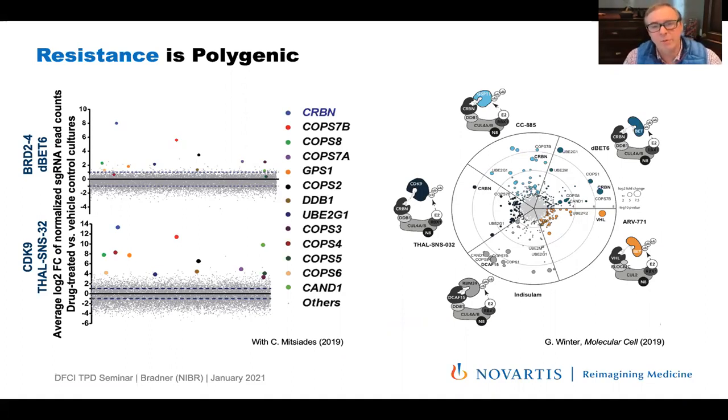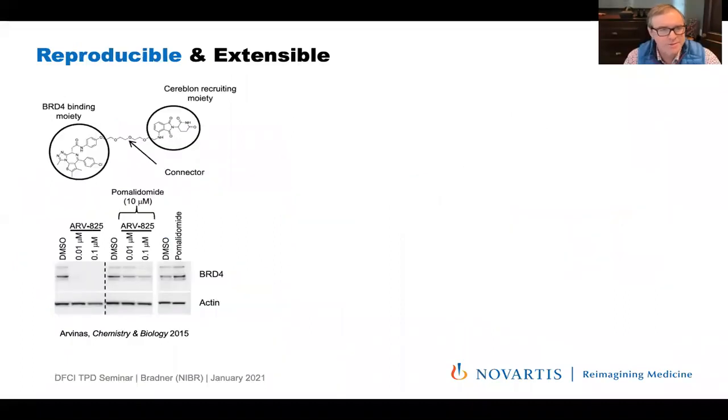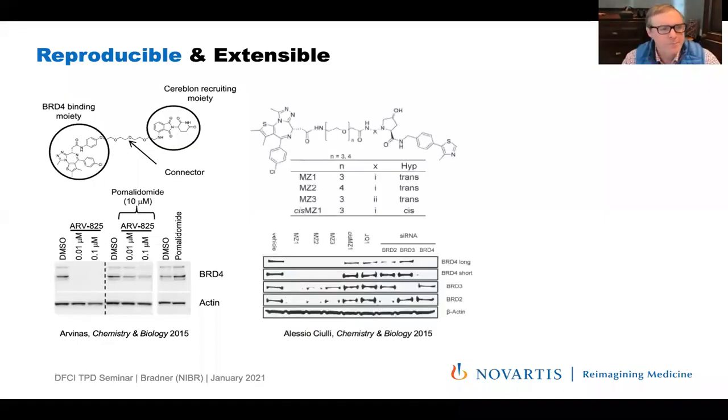Though the IMiDs are profoundly important for multiple myeloma, as in the literature recently, there was a gorgeous study of somatic alterations to cereblon that are associated clinically with progression on lenalidomide. And this is just a cautionary tale that even epigenetic downregulation of some of these pathway members could lead to evasive resistance. This work has proven quite extensible and feels super real right now.